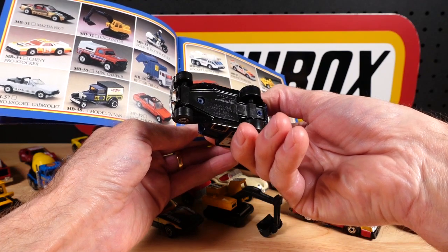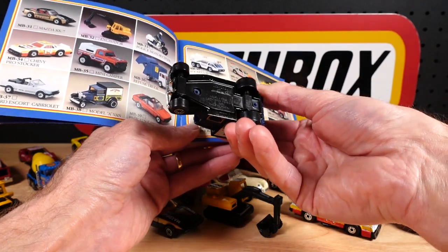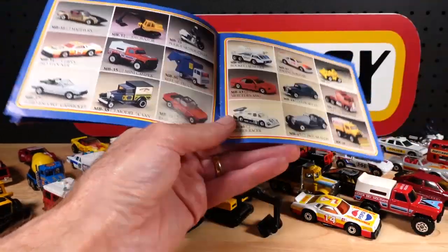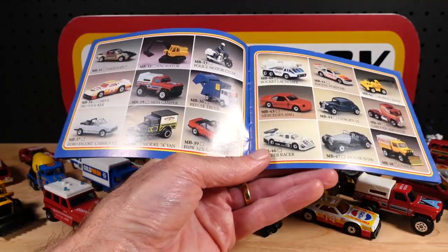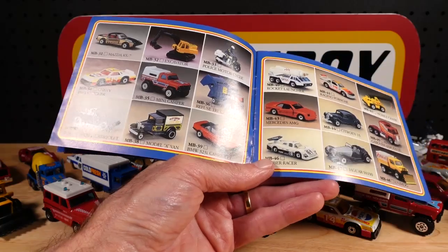They all came with plastic body. You wouldn't want it metal body. It would be quite heavy in the end. 1979. Copyright on the base. And number 39, BMW 323i.